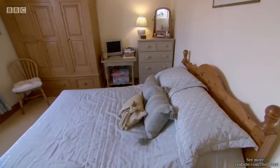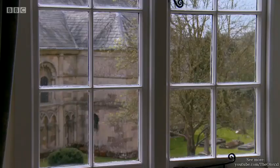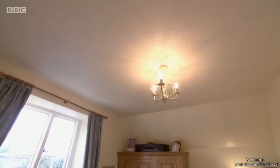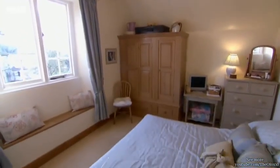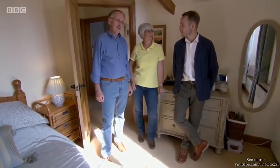So the master bedroom faces out over that beautiful church. Lovely, isn't it? Lovely window. Good size for a bedroom. Much bigger than I expected from downstairs. I like it. It is good. You do, don't you? Are you surprised you like it? No, because I'm quite happy to downsize. I'm not sure he's got his head round downsizing yet.